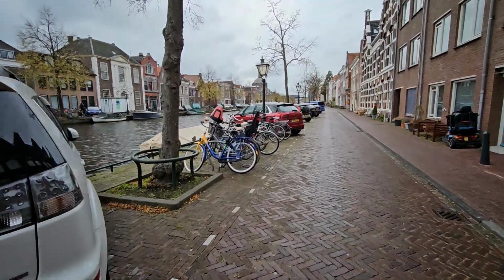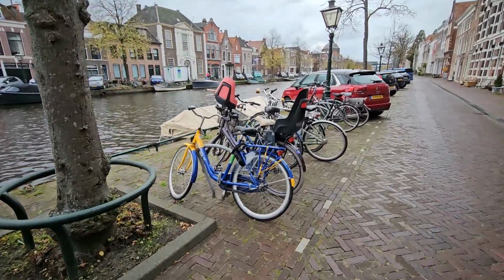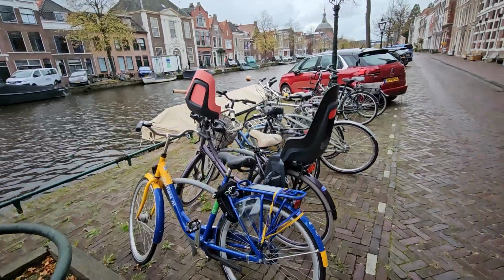Cycling is a very important part of the transportation system in the Netherlands. You'll see that a lot of people use bicycles.